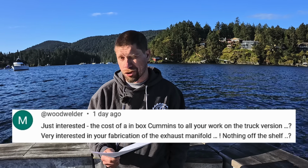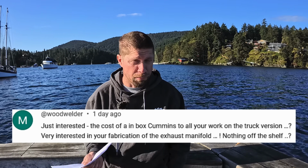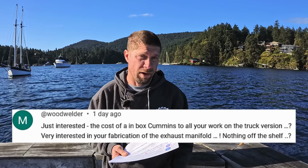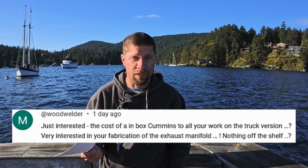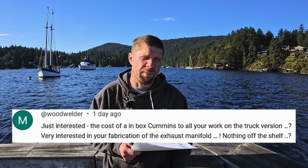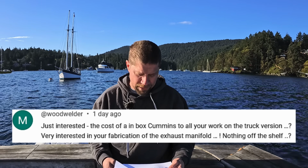Okay, we got a comment here from Woodwelder. Just interested, the cost of an in-box Cummins to all your work on the truck version. It's actually really difficult to find accurate Cummins pricing. I had one commenter say that he saw Cummins 300 horsepower engines on sale on a site for $10,000 brand new complete. I'm not buying that. That seems very wrong, seeing as even used ones on eBay are going for like 15K. New ones on eBay are 25,000. So I reckon that's possibly a bait and switch kind of website. Can't confirm it. Maybe there are, but it doesn't make sense to me. I would say they're probably up around the same ranges as all the other Volvos and Caterpillars and all that. Maybe a little bit less expensive, but let's say 18,000 per engine would be my guesstimate for what I'd be looking at for that.